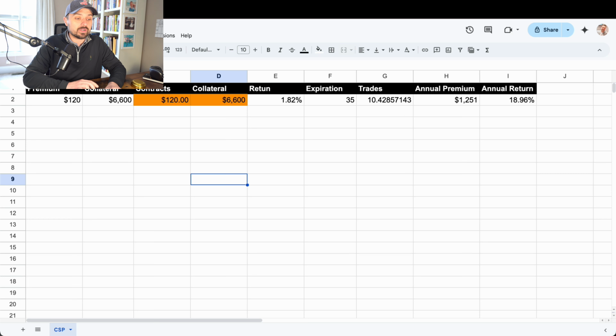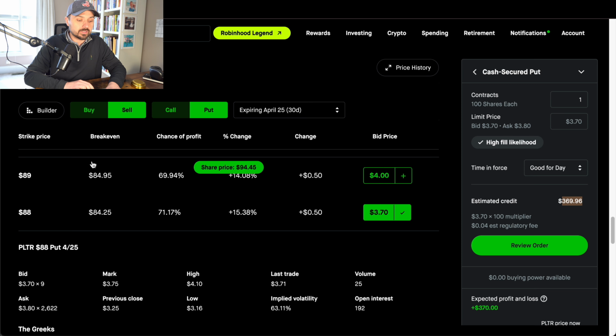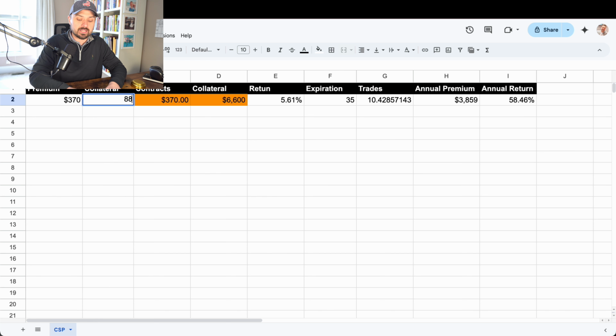So let's toss this into our cash secured put calculator. I said you'd collect $370. What is our collateral here? It's 88 times 100, because every options contract is 100 shares. So that is $8,800. And you can see that gives us a 4.2% return on our money in a single month. If we annualize that, that's a 51% return.